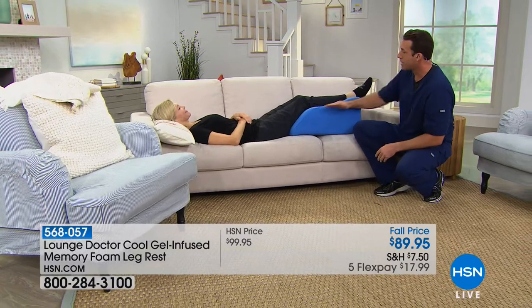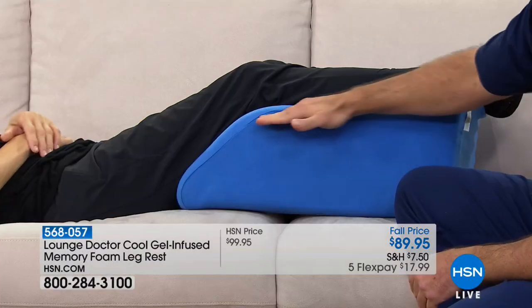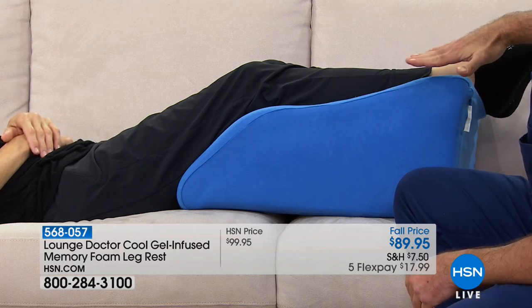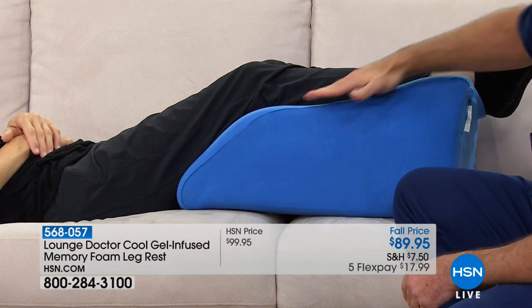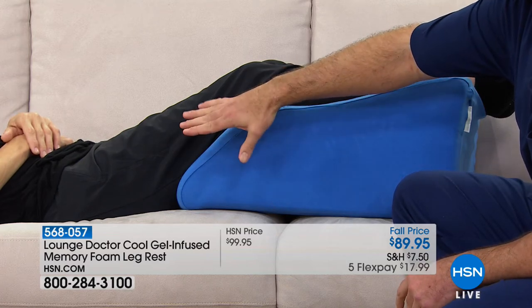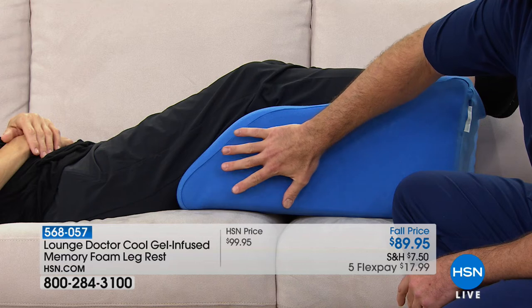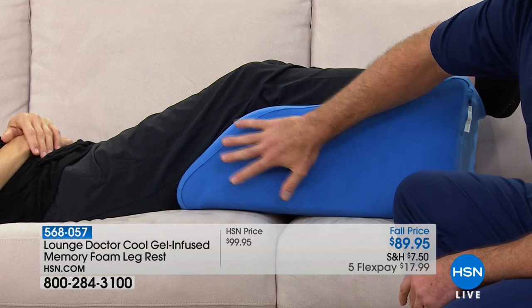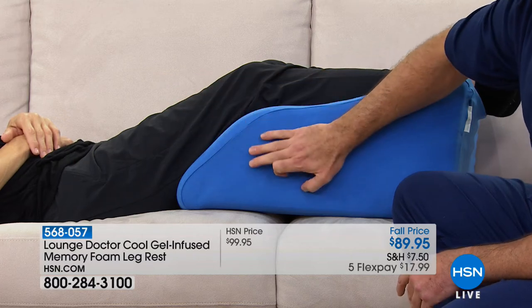So up here, we have a nice tilt to the lower leg. That's a 15 degree perfect angle. So that's gonna make sure that the fluid doesn't pool here at the lower leg for Jen, but it actually follows gravity and circulates down into the rest of her body. So again, this ideally needs to be done on a couch, a flat surface, a couch or a bed, because your heart needs to be lower than your legs.